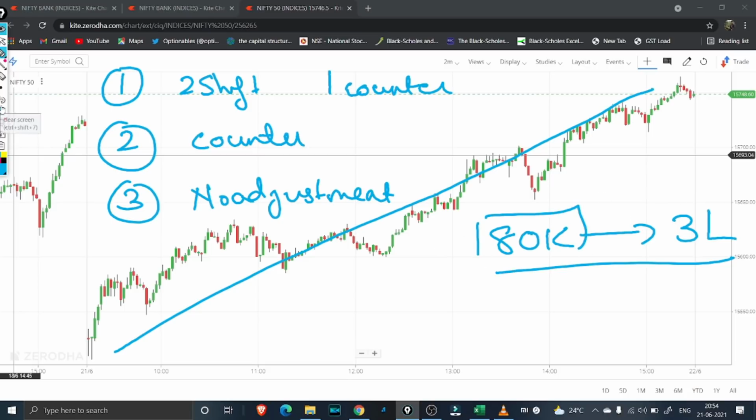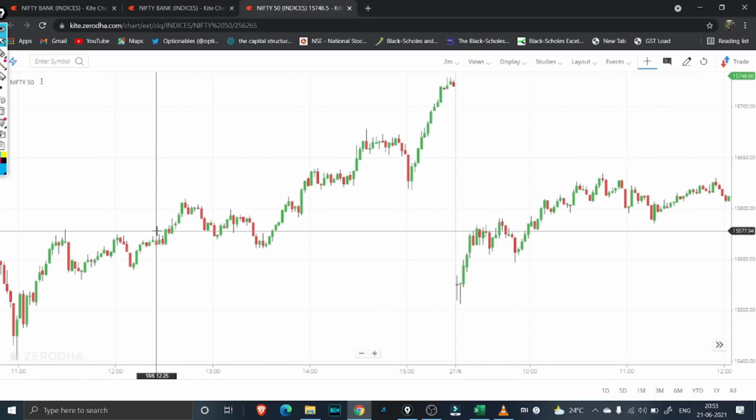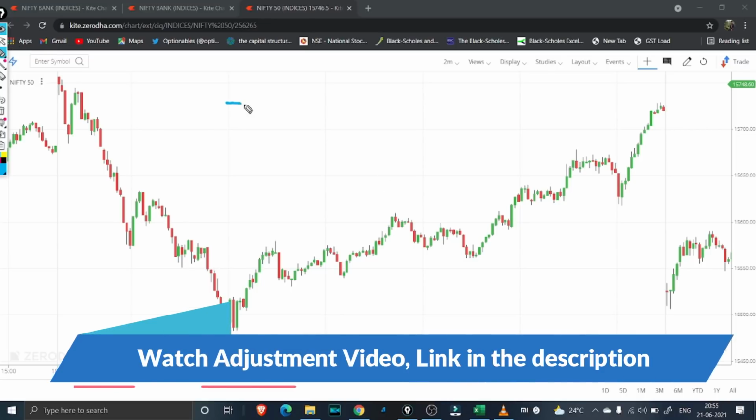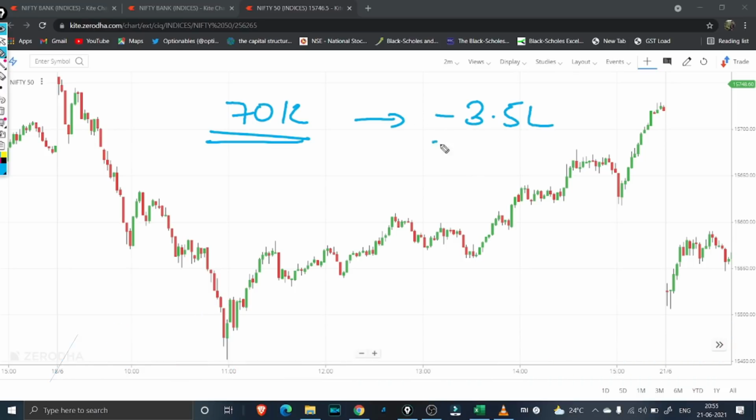So the point is, if you remember, Friday was a complete V-shaped move, right? It fell in the morning and came up. So Friday, we ended with a profit of 70,000. If no adjustments were done, we would have lost somewhere around 3.5 lakh, right? So 3.5 lakh of loss.